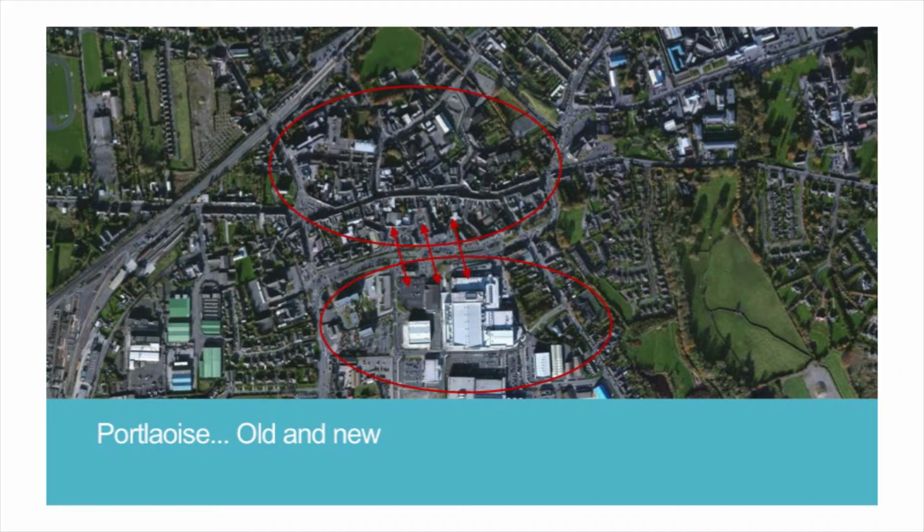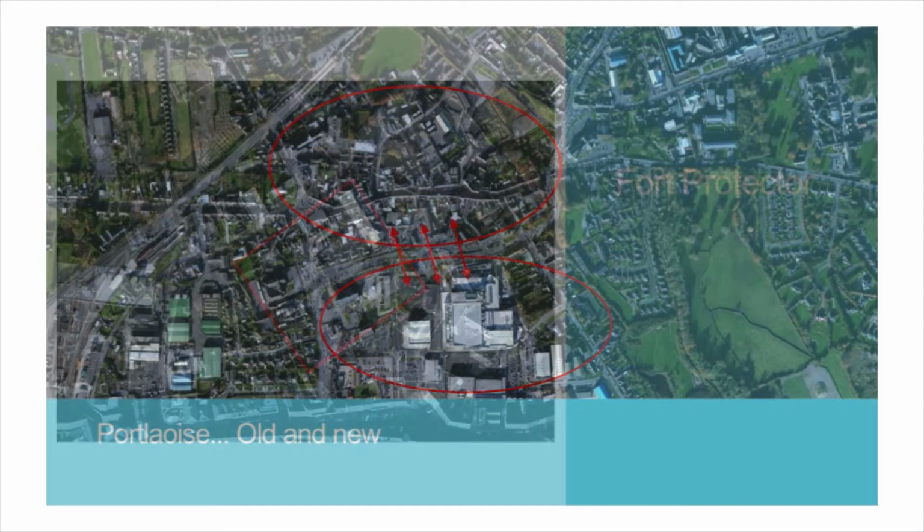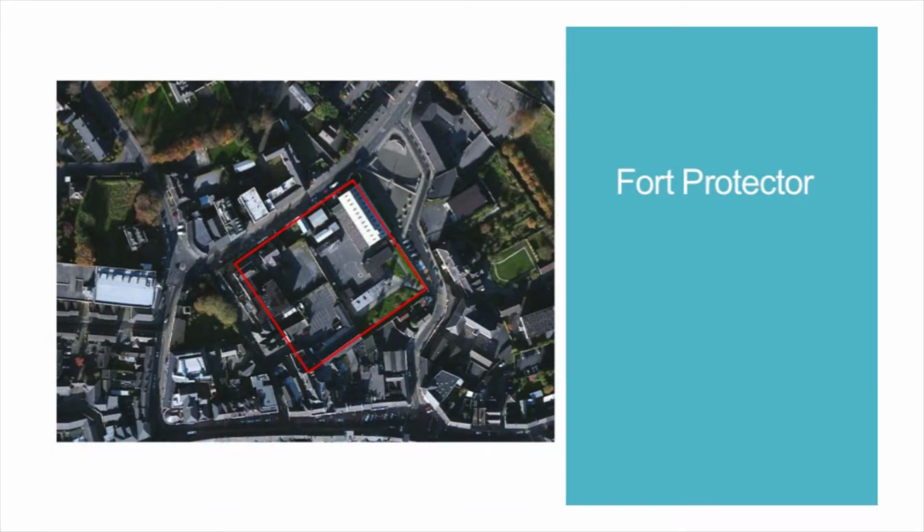On the positive side, the railway station is within close walking distance of the old town. The new town is a very short distance from the old town, but because of the break there with the road, people don't walk from one part to the other. So we've got a new town on the south that's thriving, with lots of businesses happening, and an old town which is not thriving.